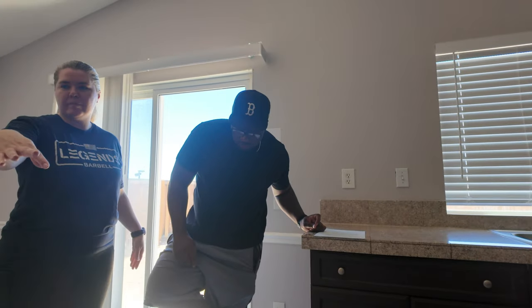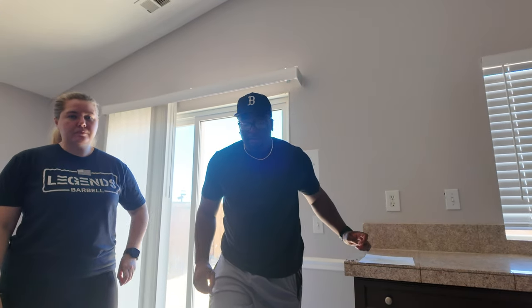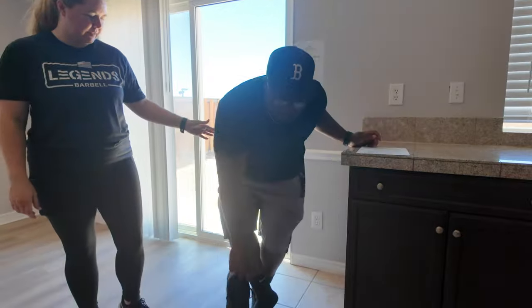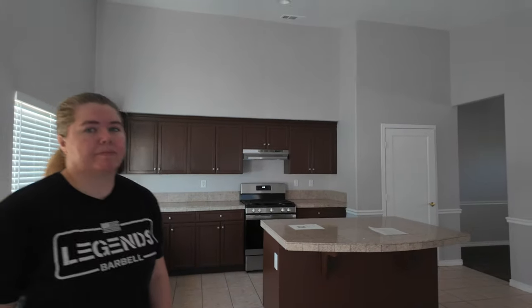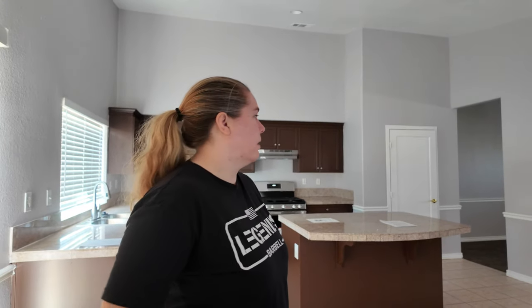We can get some bar stools here. Oh yeah. Nice. We should have a concrete slab on it, flooring on it. It ain't gotta be really big though, but something. Yeah, it's good. It's pretty straight.